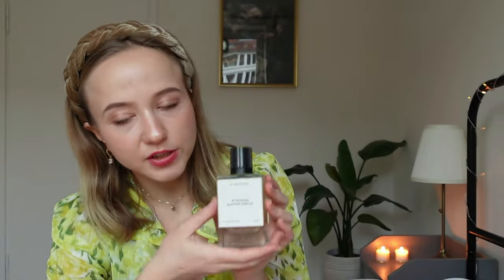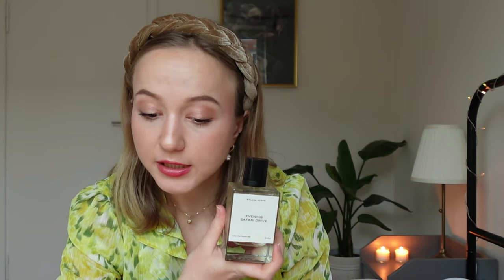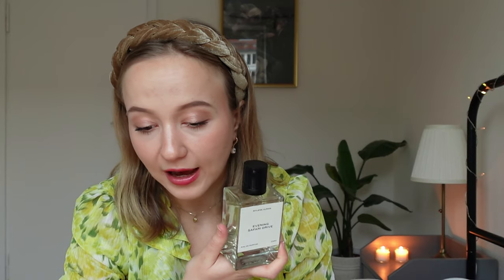And I think this could be a unisex scent, honestly. It doesn't smell very feminine to me, but it's still beautiful. This, as I just said, pretty woody and aromatic. It's also quite powdery, honestly. And in the notes, we have sandalwood, cypress, cedar, eucalyptus, tonka bean, and vanilla. This is also a quite new perfume, I think. I think it was launched in 2023, so this year.